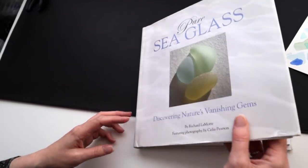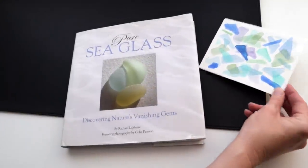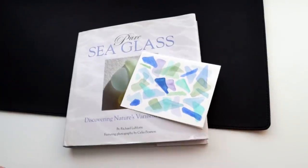Thanks so much again, Karen. This is an amazing addition to our collection of sea glass books. And it's such a lovely card as well, totally inspired by sea glass. Thanks so much, Karen.